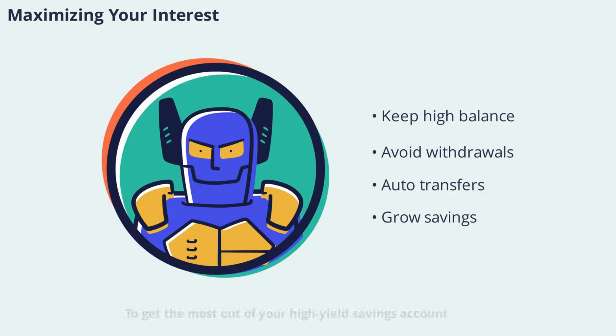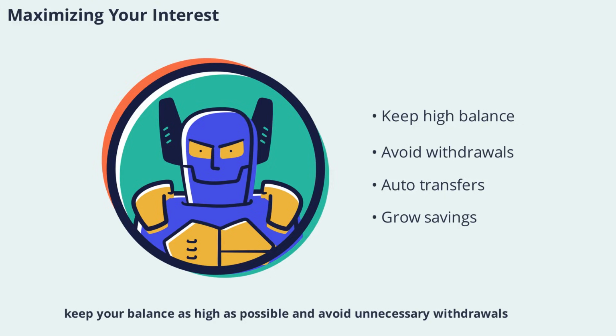To get the most out of your high-yield savings account, keep your balance as high as possible and avoid unnecessary withdrawals. The more money you have in the account, the more interest you'll earn. Consider setting up automatic transfers to boost your balance over time. Small, consistent deposits can make a big difference in your long-term savings.